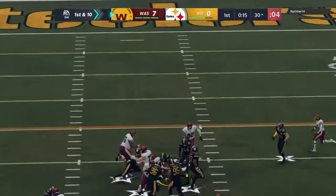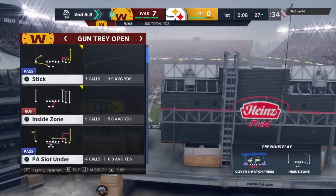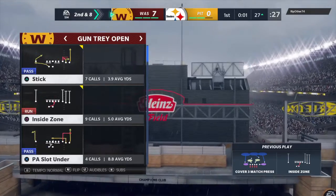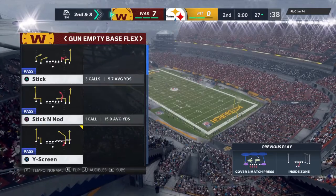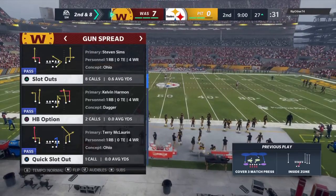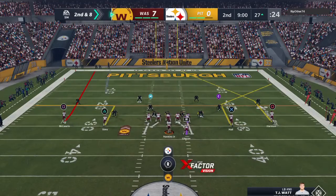From the gun, they'll try to run it. And only able to muster a couple, down to about the 27. Ball carrier, Vince Williams on the tackle. 2 yards on the pickup. It's second and 8 at the Steelers' 27-yard line. After one, 7-0 on EA Sports. Washington 7, Steelers nothing. The last run good for 2. Here's second and 8.